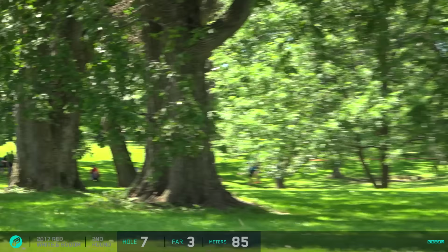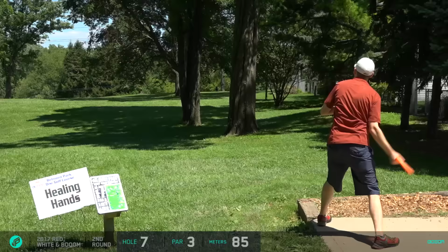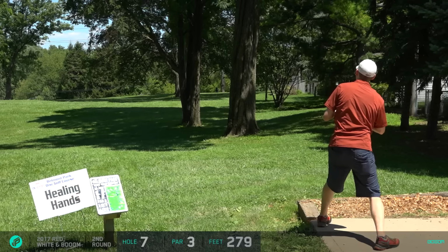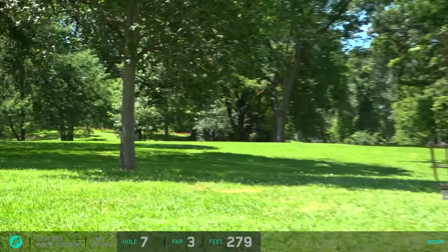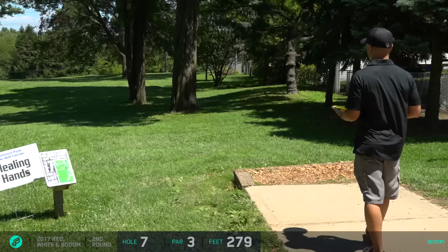Drew opting for the sidearm. That's a really good play, I think. That's probably not what he wanted, but at least it's coming back in and not heading for the road too aggressively. Same look from Blakely. He's trying to push that one a little bit farther out there. That's pretty routine. What a shot. Great shot. That's exactly what you're looking for. If you draw it up, that's what you're looking for.